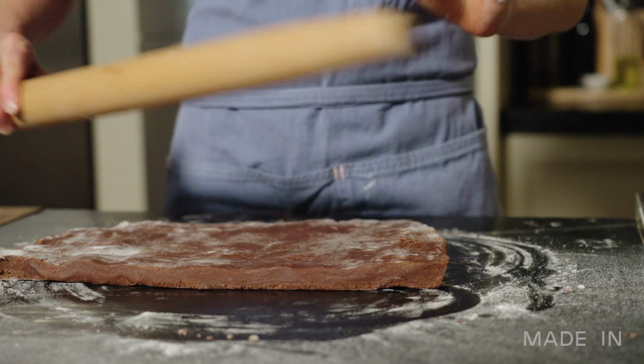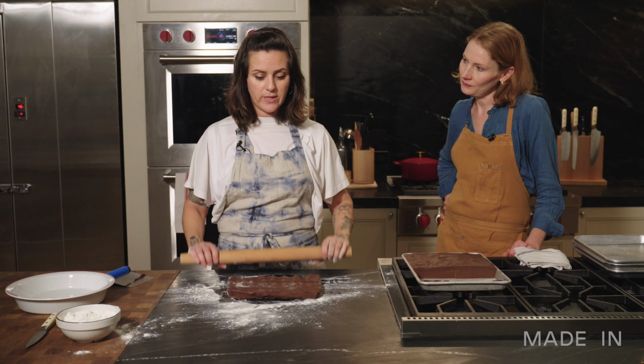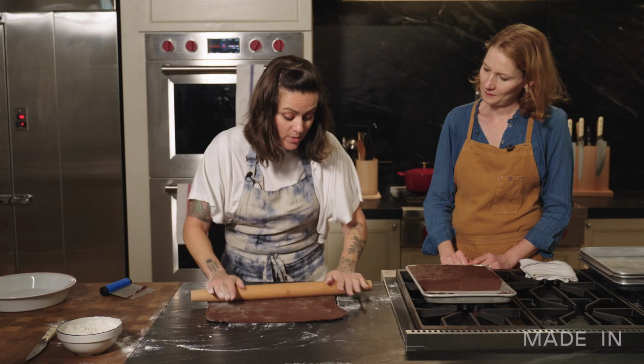It was also great to see her roll out the dough. I was trying to make a rectangle into a circle, but she just rolled the dough into a rectangle and then cut it into a circle. Something that I commonly see people doing is that they feel like they can only roll like this. But what they don't understand is that your body can move, right? And at the same time, your dough can move. And you have to work quickly.